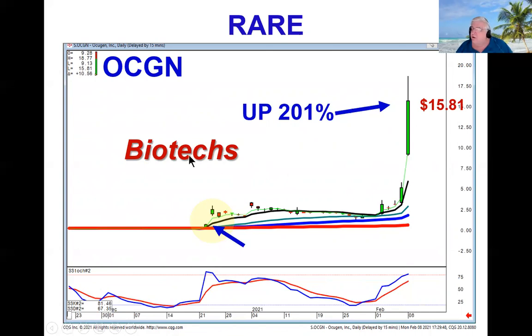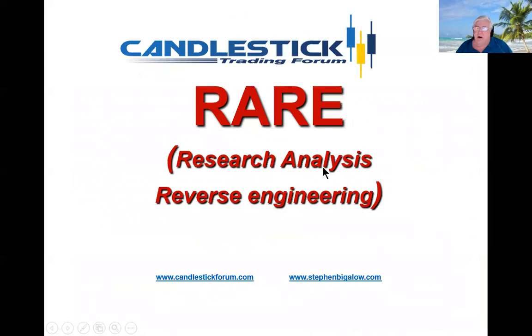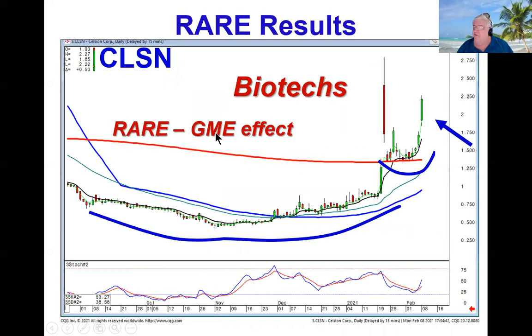So this move alone, where it's gone from 2 to 15 in the last 4 or 5 trading days, is also producing what we call the effects of our RARE research analysis, reverse engineering. When we looked at the news that created the pop last week, it told us that there was going to be a lot more interest because of its COVID vaccine that was working very well in India, and they were going to be able to use it over here in the US. But the RARE analysis is giving us the GameStop effect, where everybody doesn't want to be missing out on stocks that have reasonably good prospects.